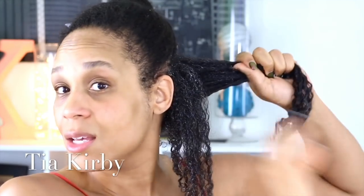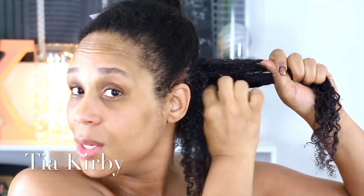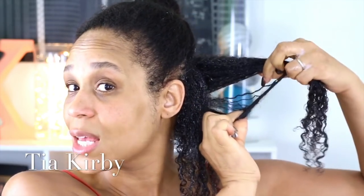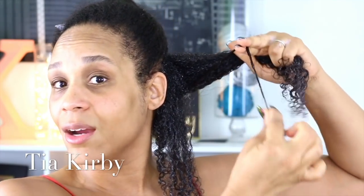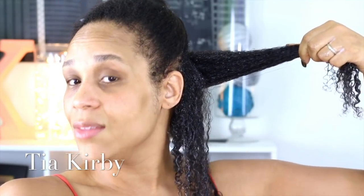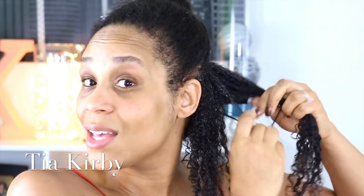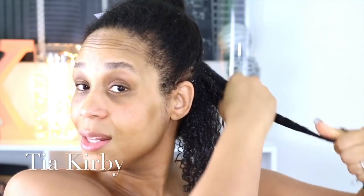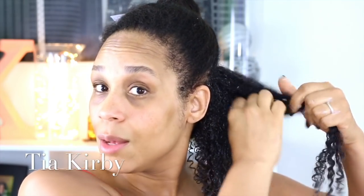So what you see me doing now is I always kind of finger detangle after I've gotten the product in to help my hair clump, and then I take my index finger and my thumb and I pinch my hair at the root, just taking small sections. It doesn't matter the section, I just want to take it small. Then I run it down the length of my hair, and that helps it to further clump, and that also helps me with definition and getting the best definition for my wash and go as I'm allowing it to dry.